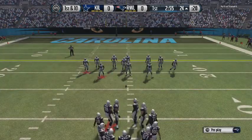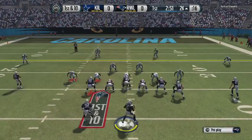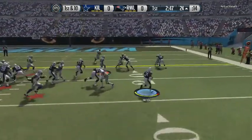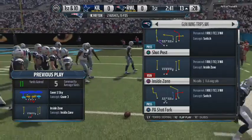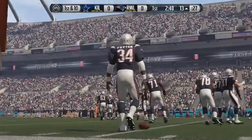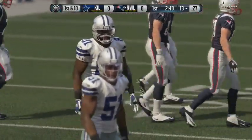Coming to the line at the 24. First down at the 24. Slashing to the right side. Down after picking up 11 on this play. He's a great running back to have on your football team, isn't he? He goes up in there and gets the first down. Now your offense has 3 more chances.